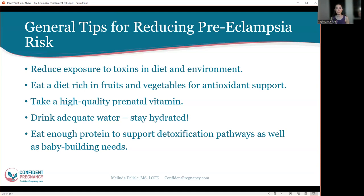There's also nutrients in fruits and vegetables, specifically green leafy vegetables, to help support the detoxification because of something called methylation. You may have heard of that if you're at all familiar with MTHFR and methylation issues. And as long as they're fruits and vegetables that you don't have any allergies to, you don't have any issues with, most people can eat more fruits and vegetables. It's a very easy way to support your body in getting the nutrients you need as well as antioxidant support.